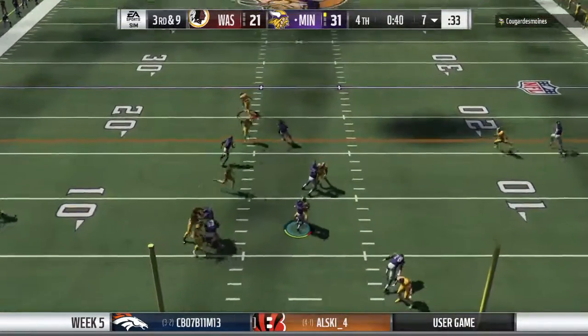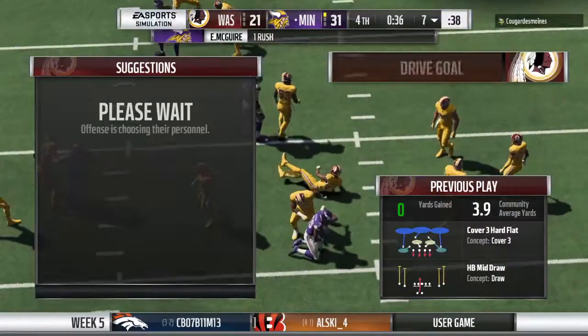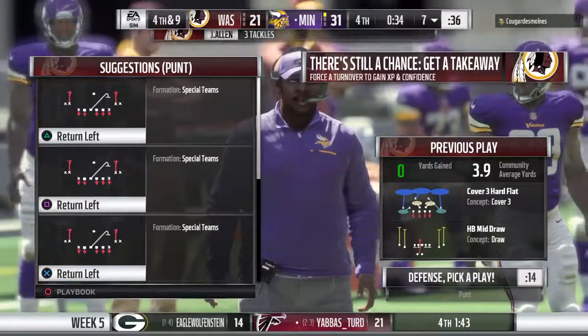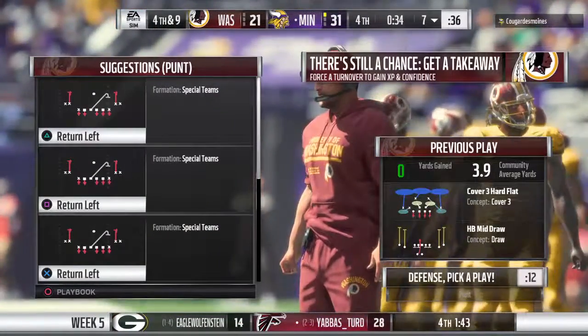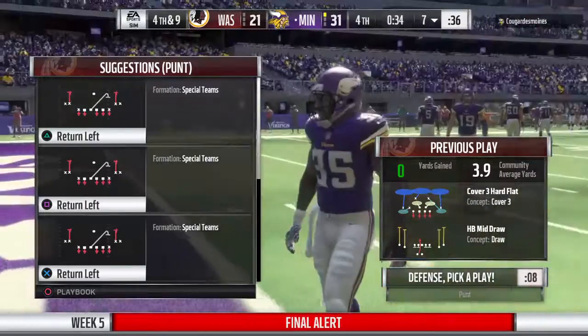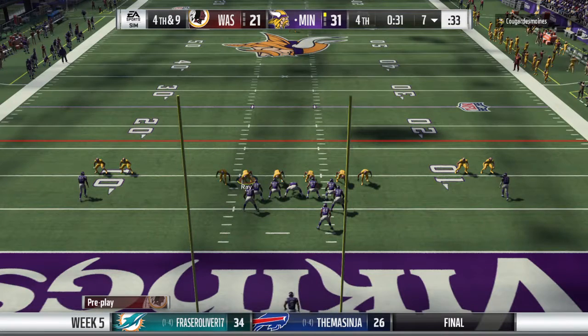A first carry for Elijah McGuire. No gain there on the play, and that's going to leave them with a 4th down. But there's almost no doubt about the play call there on 3rd down and long. You figure they're going to throw the football. I've got to give a little credit to the offense for taking a little bit of a chance there, running the draw, hoping to catch them off guard, but the defense was ready.